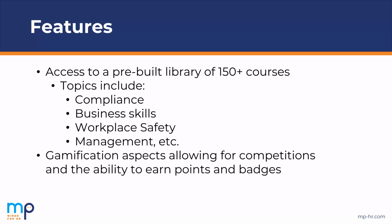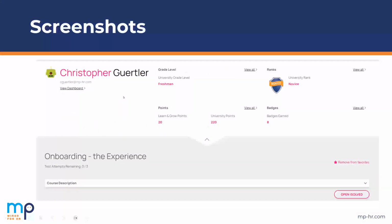I'll talk a little bit about that in the screenshots, allowing for competitions and the ability to earn points and badges, because who doesn't like gamifying everything? I know I absolutely do. So you can see here, you have those points. This is actually my personal one, what it looks like. You can see I don't have a ton of points, but there's onboarding to the experience.